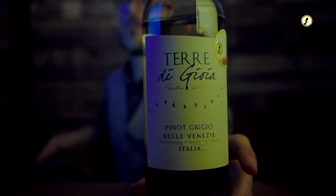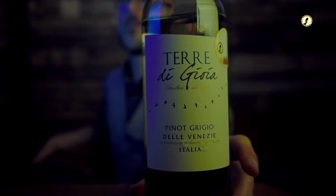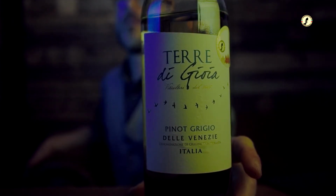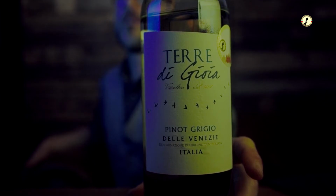Starting from the color, this is not one of those super dilute, white Pinot Grigio. It's into the light gold with some pale straw hues. Spicy notes, herbaceous. On the spices, I get the nutmeg. There is a little bit of almond and almond flowers. The floral touch is not too much, but it's there.